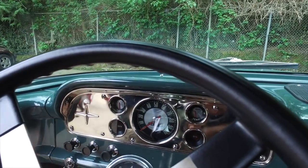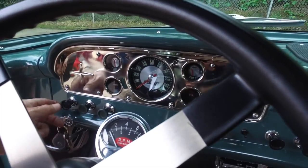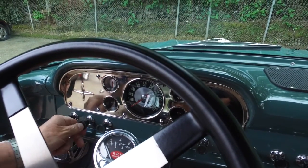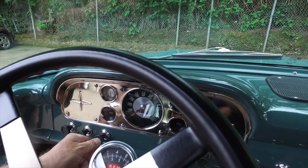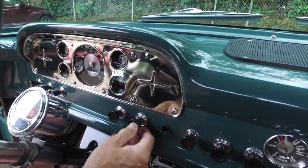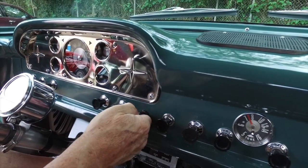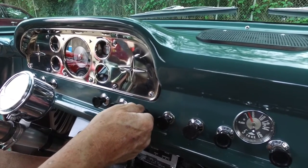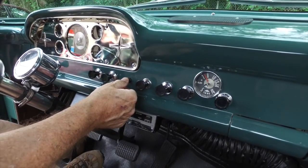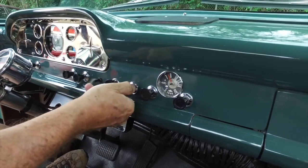Now you can see your gas gauge goes up, temperature gauge goes up, and everything. Generator light goes out. This is your wiper switch right here. This is the headlight switch. This is the left air. This right here is your right air. This is your choke right here. This, of course, is your switch. Oh, you gotta go this way. Close that back down. That's the lighter. I don't know if it works or not. This is the heater switch right here.